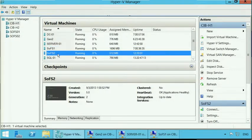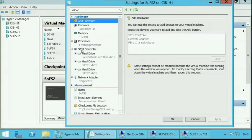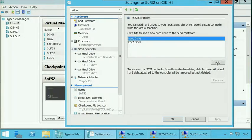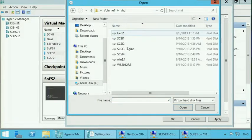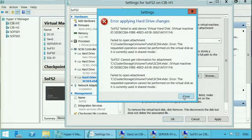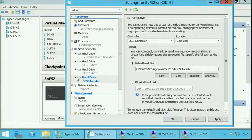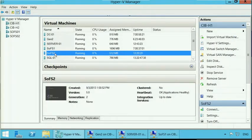Node number 2 over here, if I go ahead and hit Settings, I then go in and add another disk on this guy, and I choose the same VHDX file. There he is. Because I have that box turned on, it's going to allow me to turn on the checkbox to enable it, and then hit OK. And then it goes through correctly. That's what you're supposed to do. I did that on purpose.